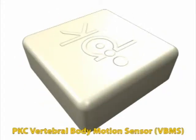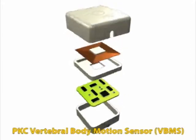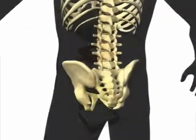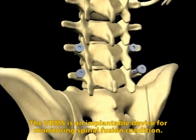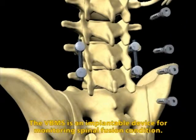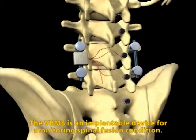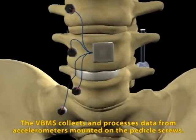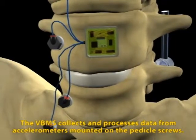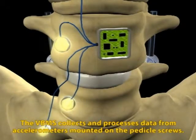The Vertebral Body Motion Sensor, developed by the PKC team led by Josh Shahar and Dr. Thomas Chen at Pharmaco-Kinesis Corporation, is a smart implantable medical device for recipients of spinal fusion surgeries to verify proper fixation of fused vertebral bodies and detect independent movement of fused segments in the event of a failed or partial fusion. The Vertebral Body Motion Sensor, or VBMS, consists of a vertebral processor implant designed to monitor post-operative spinal fusion by collecting and interpreting data from multiple surgically implanted accelerometers.